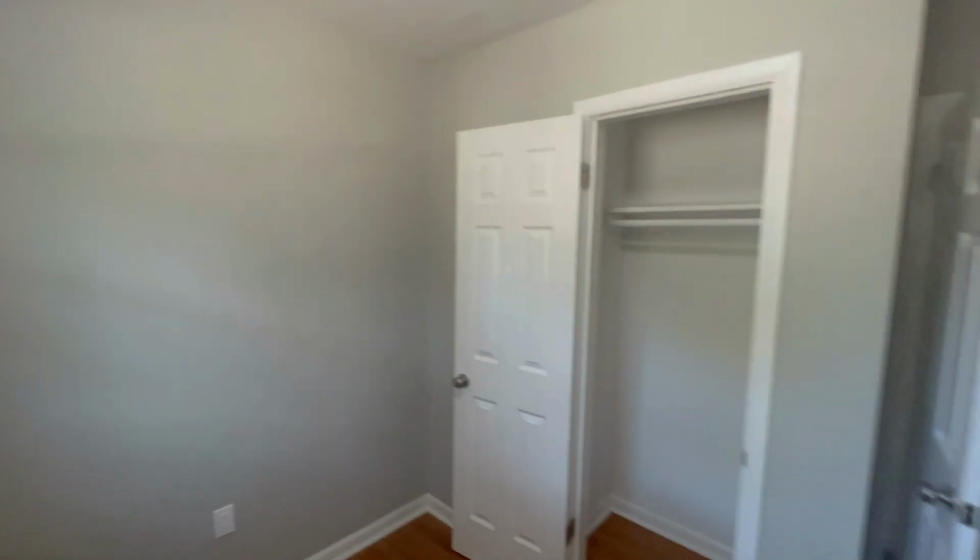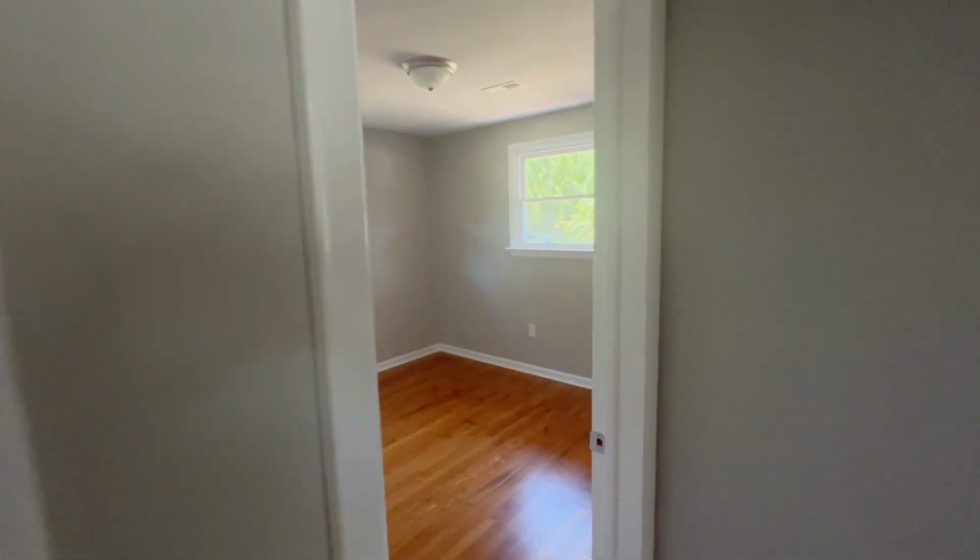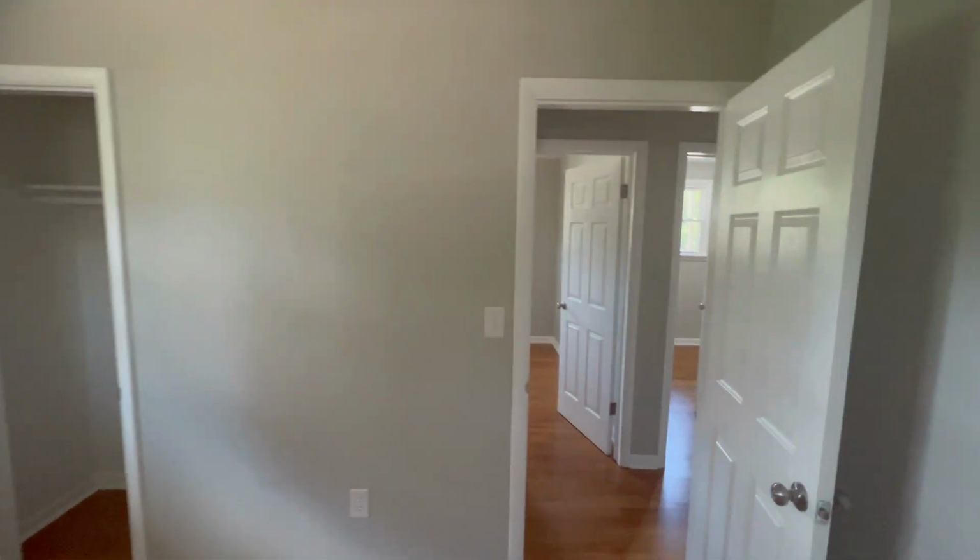Turn 180. First bedroom. Front of the house, next to the living room. The furthest bedroom out, they're all roughly about the same size, within about a foot of each other.